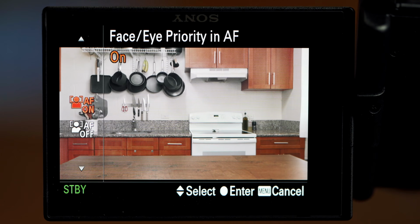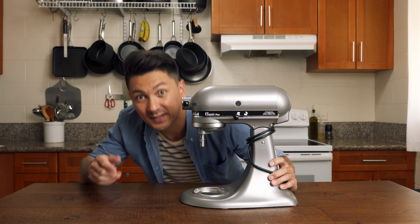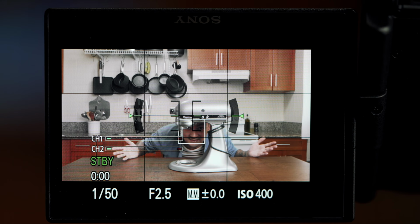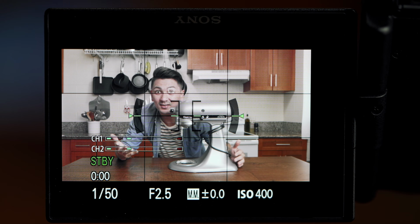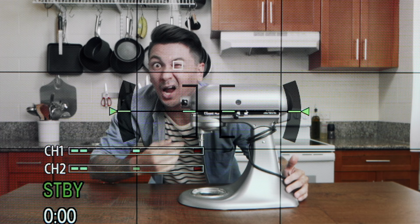Another thing that I would recommend is learning how to use manual focus over auto. I really only use autofocus for any parts where I'm talking directly to camera. I think the Sony ZV-1 and the ZV-E10 that I'm using have amazing autofocus eye tracking features, which I love. Whenever I'm filming my prepping or cooking parts though, I switch over to manual focus.